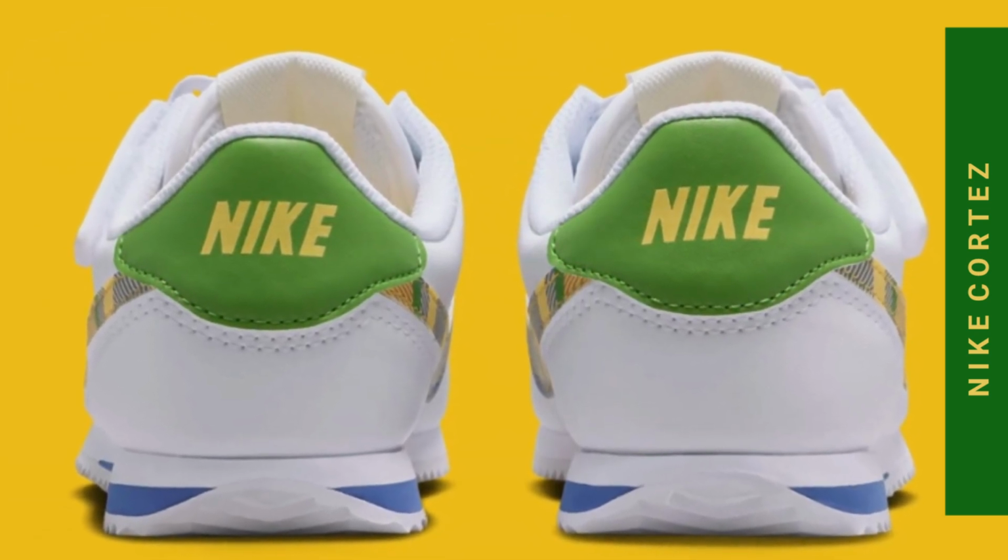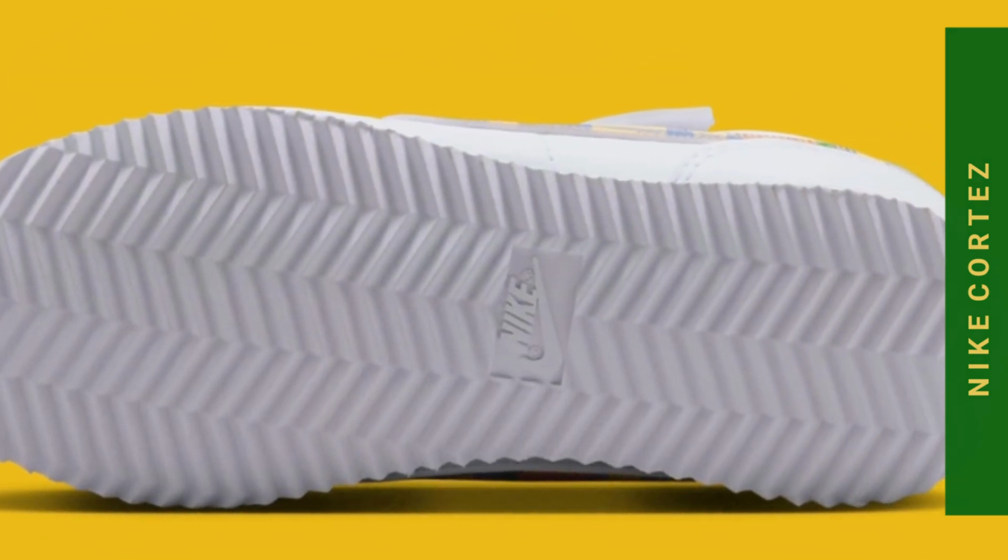Enjoy the official look of the kids' trainers that feature plaid. Pairs ought to be available on Nike.com shortly.